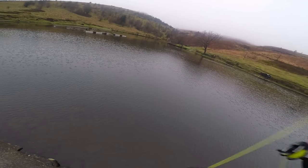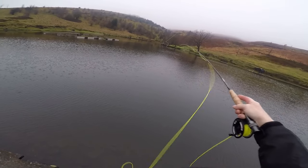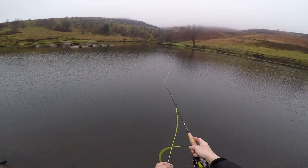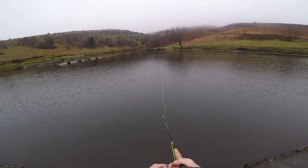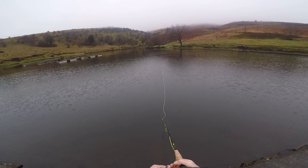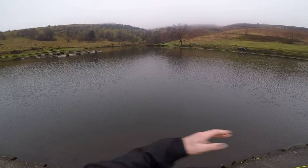As I said, I didn't land all my fish, but here's two that were very lucky. They were going back anyway. Fish coming for it. Oh yeah.